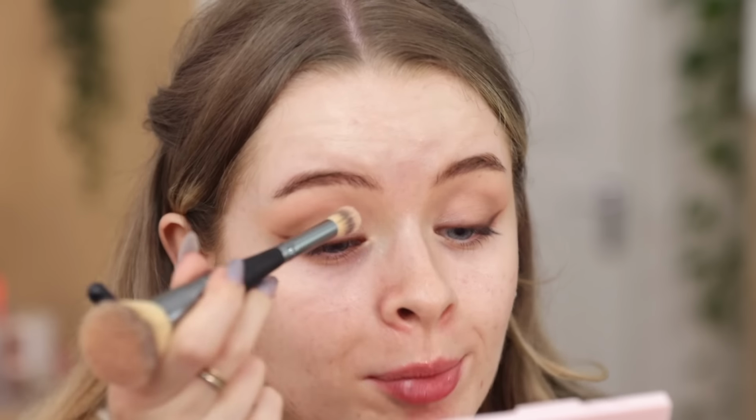And then I'm just going to check because the inner corners of my eyes have not really been set yet. So again, I'm just going to make sure that they're blended, that there's no creases before I go in with my eyeshadow. And then I'm going to take, oh, which one do I use? These both look so stunning. For a £3.95 eyeshadow palette, those shimmers are gorgeous.